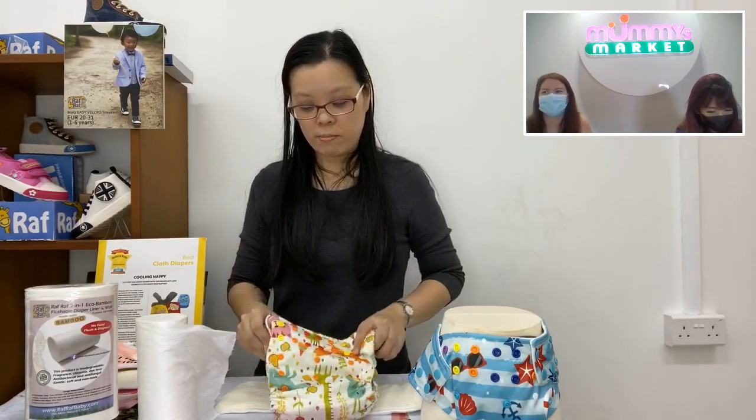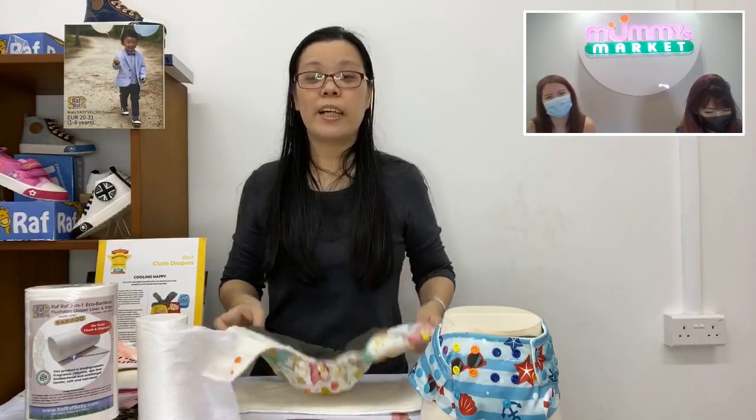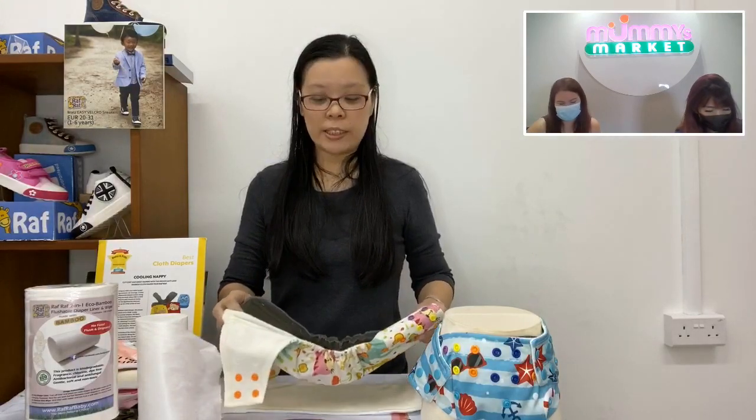Wow, that's very cost effective in terms of usage. 3 years of usage. We have actually calculated that every year you can save about $1,000 compared to using disposables. $1,000, 3 years is $3,000, and you can go for a mini holiday. Yeah, that's right.